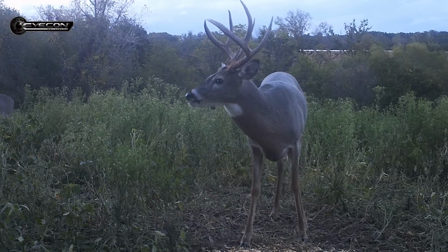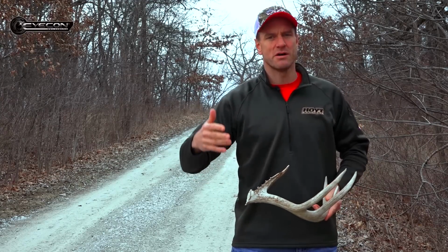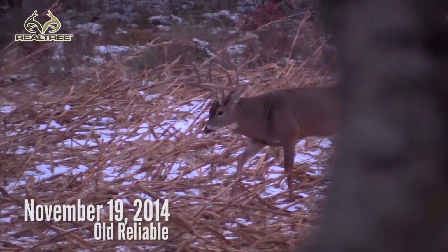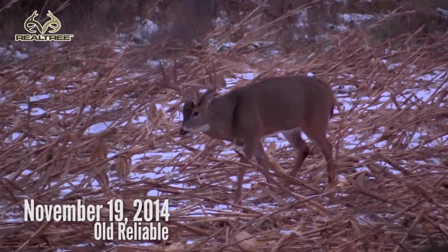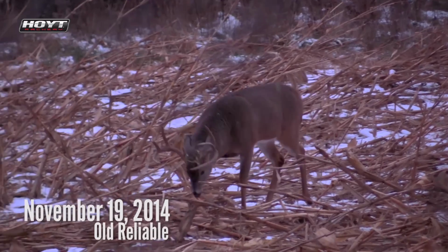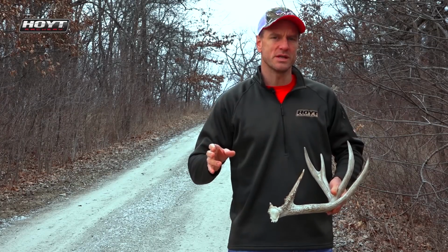But either way, he was one that was on the radar in 2014, a deer that I had a lot of trail camera pictures of, and a deer that we filmed at one of the tree stands that we call Old Reliable. And I believe that was after the rut. He was coming out there to feed that season. So coming into this year, he was one of the deer that I was hoping to see.